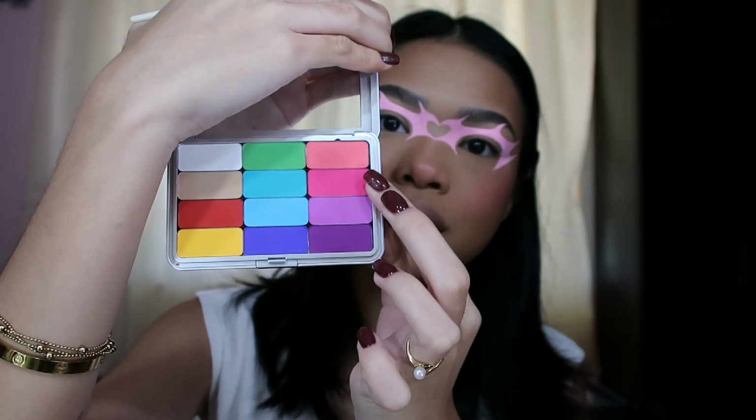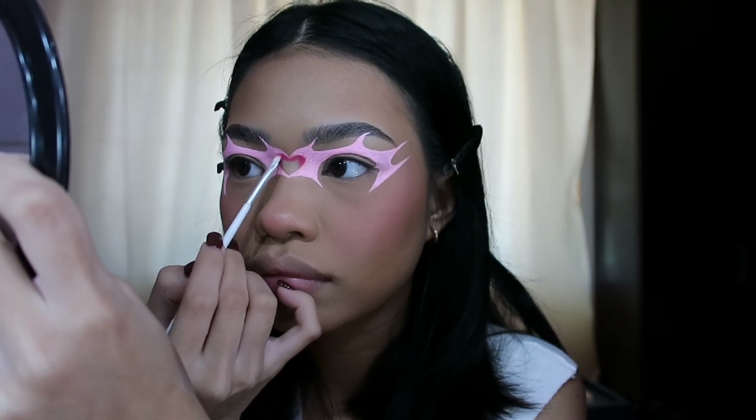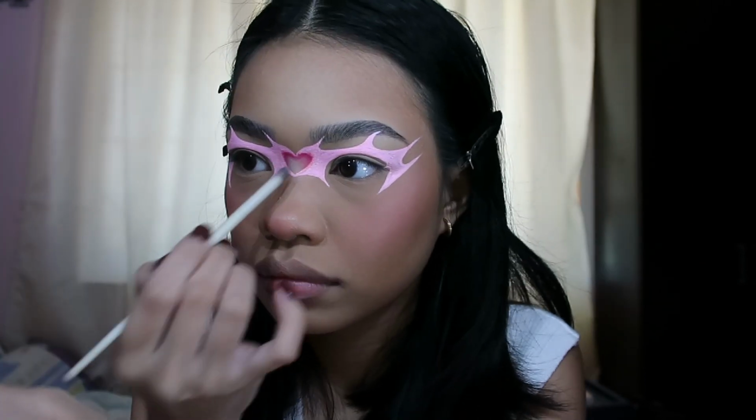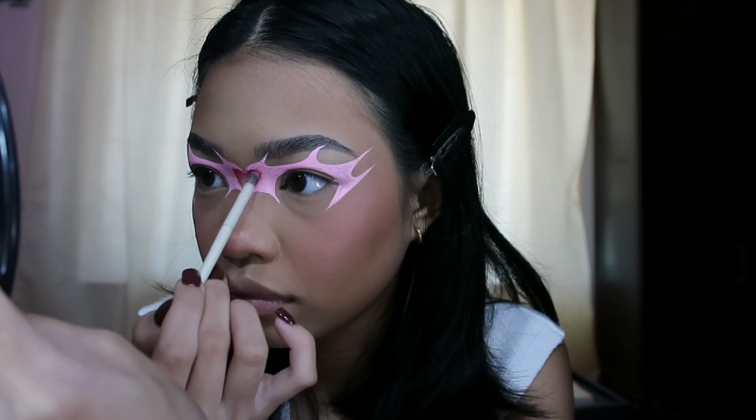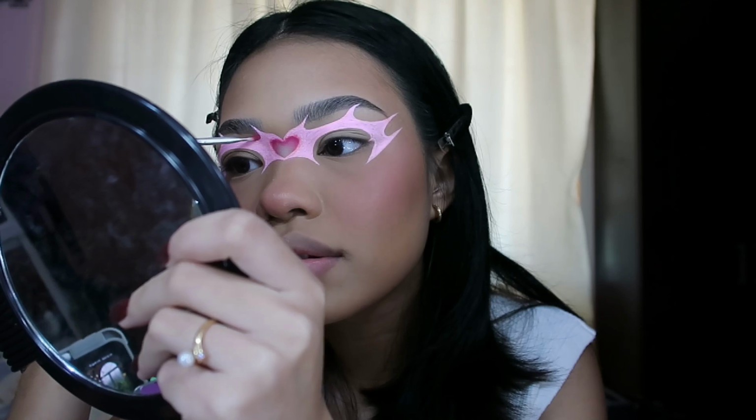Okay, now we're gonna do a little bit of blending. I do have the Issy Lopez palette, I think. I'm gonna be using this pink and the white one as well, because their white is super pigmented. Okay, we got that. Now I'm gonna blend it a little bit with the white. There we go, the first blend. I swear, these shadows are super pigmented, you guys.